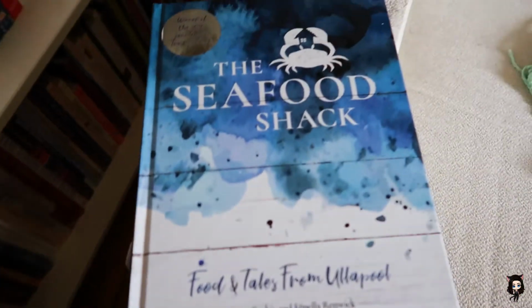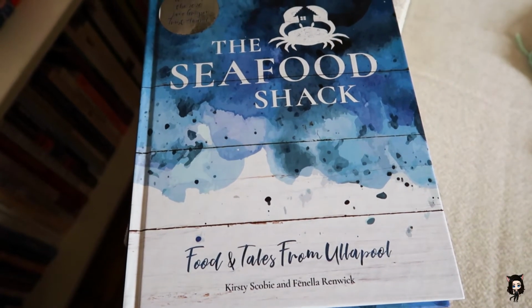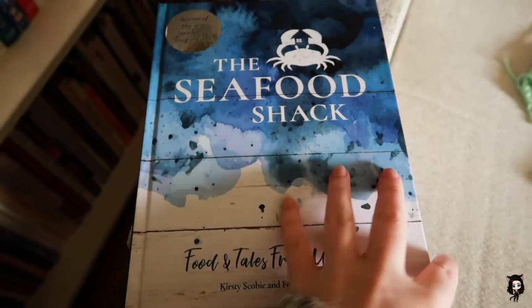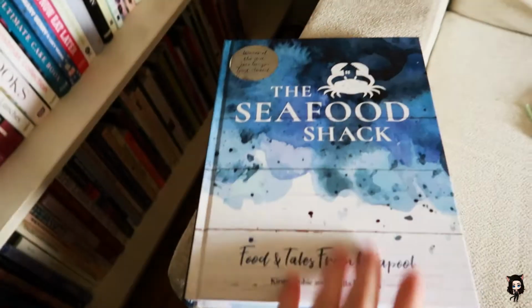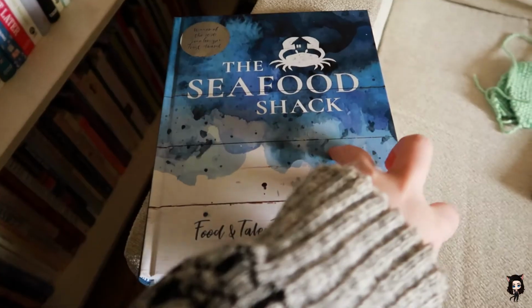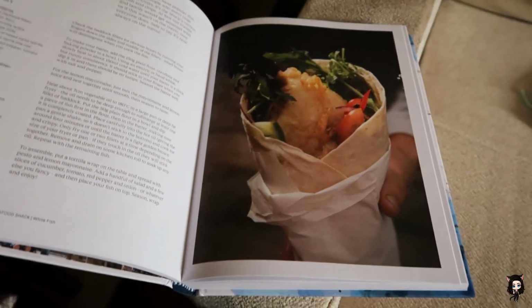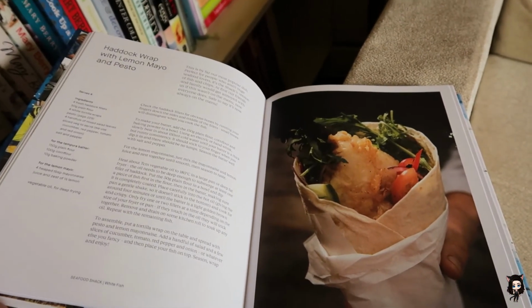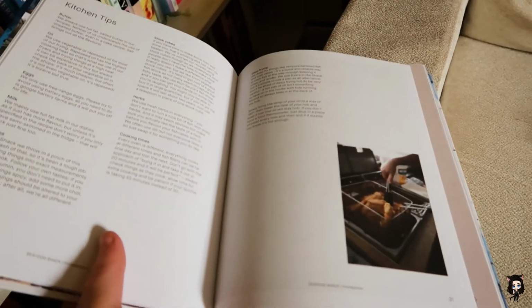Special shout out, by the way, to this one called The Seafood Shack, which is a seafood shack based in Ullapool where they sell the most gorgeous seafood. Dan loves seafood. I'm not such a big fan of seafood. But Dan loves seafood and he knows the owners, they're family friends. So we obviously had to buy this to support them because we love them. We have tried a few recipes from here and they are absolutely delicious. The food that they sell in Ullapool is fantastic as well.